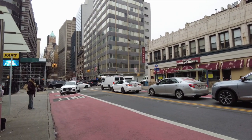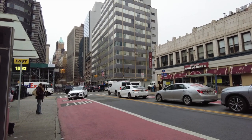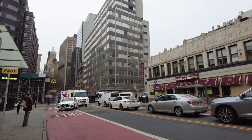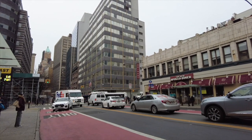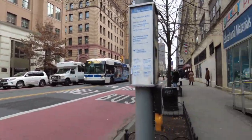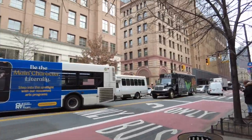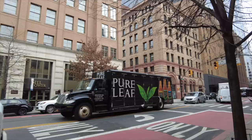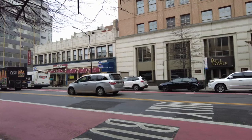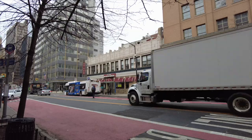Livingston has always been this heavily traveled two-way street, and several bus routes begin their routes on Livingston and then fan out as they get to Flatbush. So it's always been kind of like this, two-way with, as you can see, dedicated bus lanes on each side of the street.